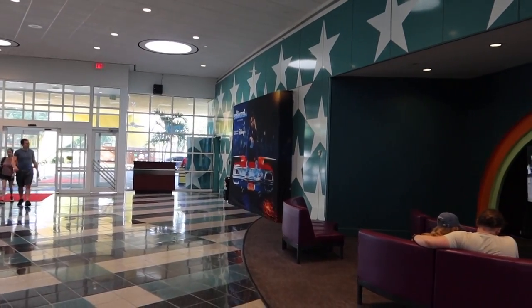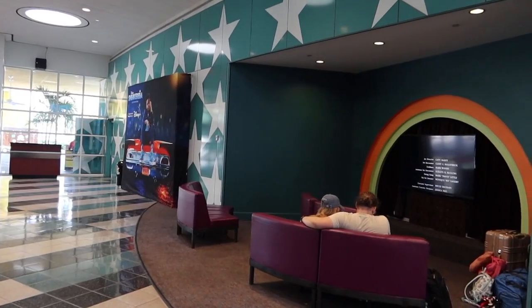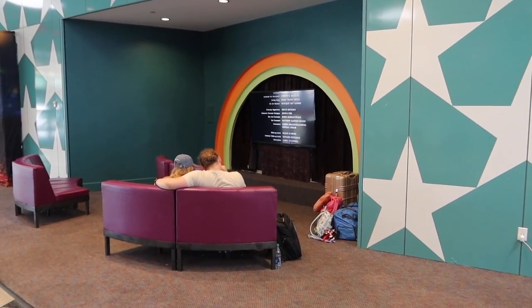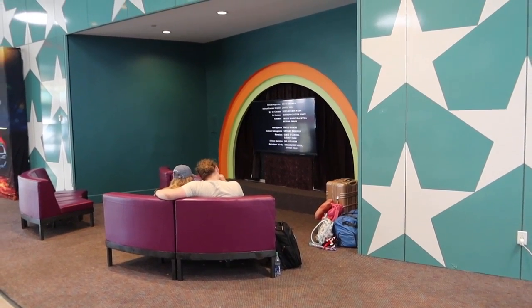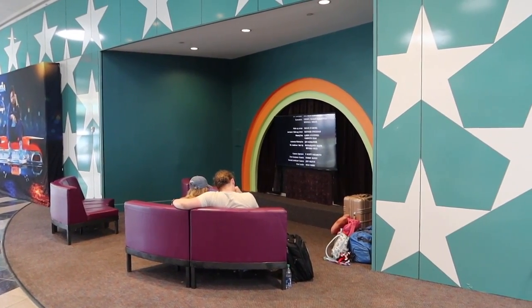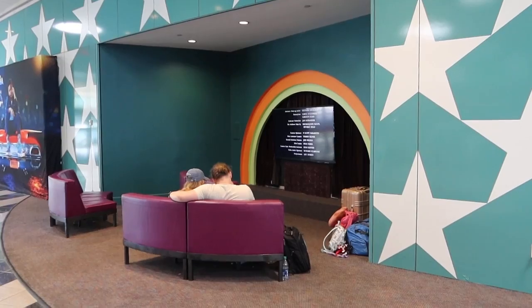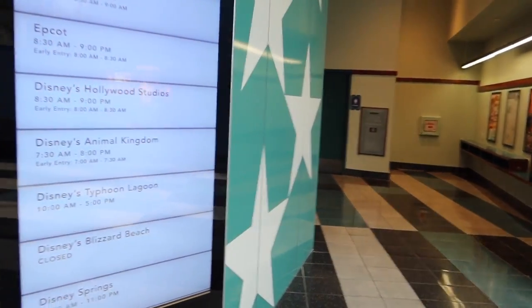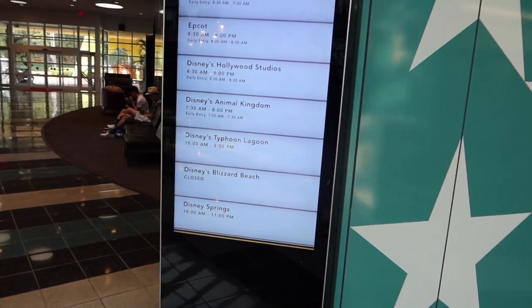On the opposite side, you can see several different advertisements for some of the new Disney Plus features, but right here is going to be your small seating area just for the kids to kind of hang out, relax, and take in a movie or a show or something while you go over and talk to them about your resort stay.